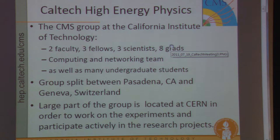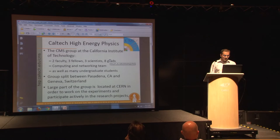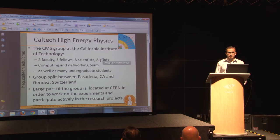Then there are some computing and network teams who manage the Tier 2 Center in Caltech, Pasadena. This group is split between Geneva, CERN, and part of the team is in Caltech in Pasadena. The group is largely based in CERN because of the work and the way they have to be involved in the experiments day-to-day.